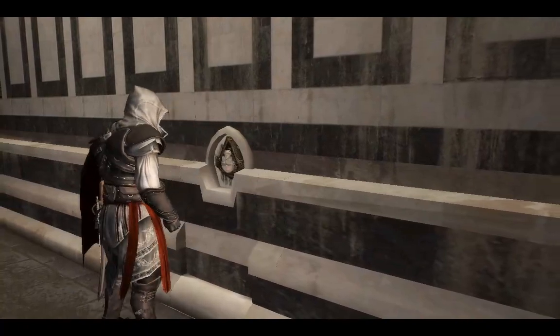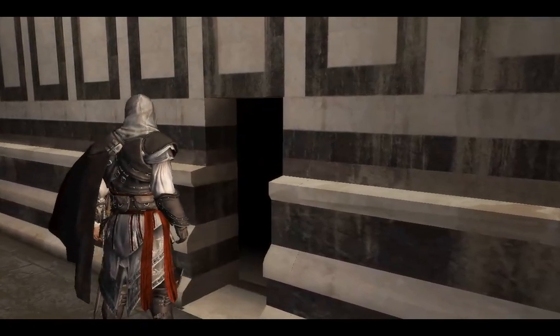Isn't this fun? Like, you read about history and then you just go run around these buildings. I'm having fun.